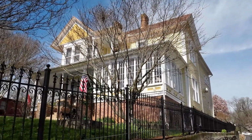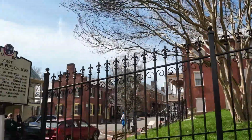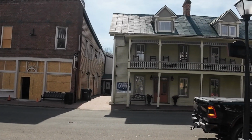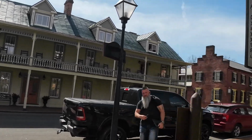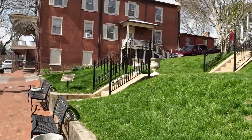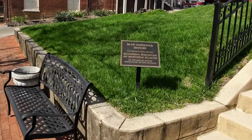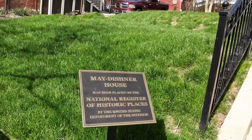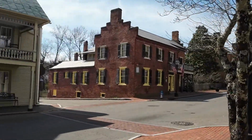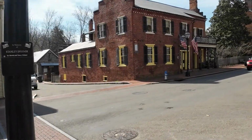Beautiful old home. I don't know what its history is. Well, there's a plaque on the front door. We'll find that. Plenty of plaques in Jonesborough. There's a Eureka Inn for sale, if anybody wants to go into the innkeeping business. May Dishner House. Pretty house. He's a looking glass maker.